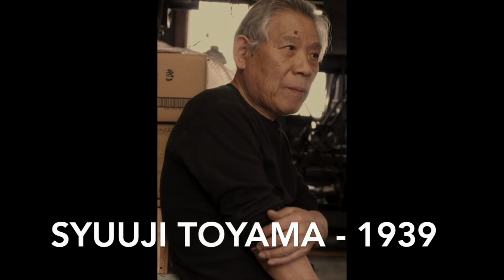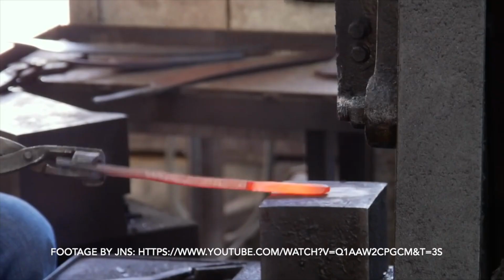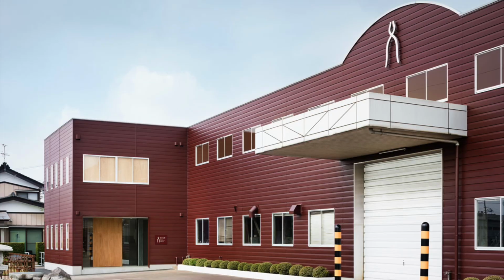Today I'm going to show you my Toyama Noborikoi 240mm Gyuto. Syuuji Toyama was born in 1939. He started as a blacksmith at Tadafusa when Tadafusa was still a one-man show. So he joined the founder of Tadafusa a long time ago when there was no factory yet, only a blacksmith.